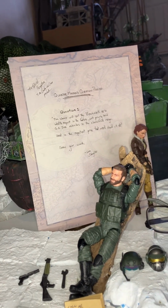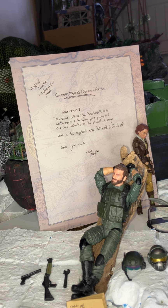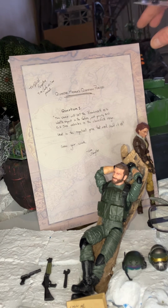Okay, so I pose it to us like a question that I would get in the classroom during training time. And I say that this is the tactical perspective, Krusty Old Crow presenting the quartermaster's question period. And today's quartermaster question period, question number 1 says, the VAMP will set the benchmark as to what to expect in the future with regards to pricing in G.I. Joe vehicles in the classified range. What is the expected price that mark should sit at? Show your work. Love, Sergeant Slaughter.